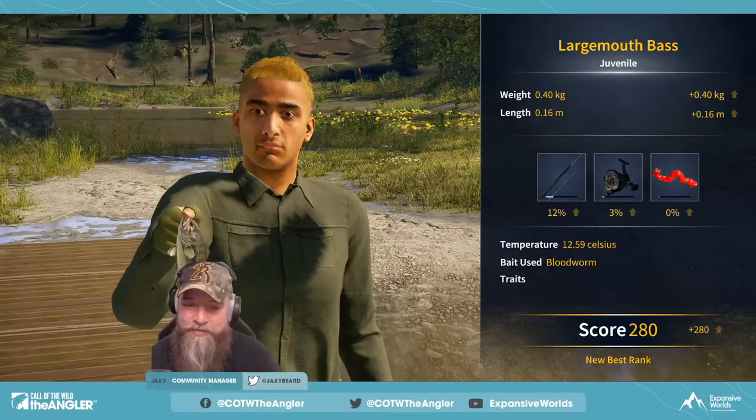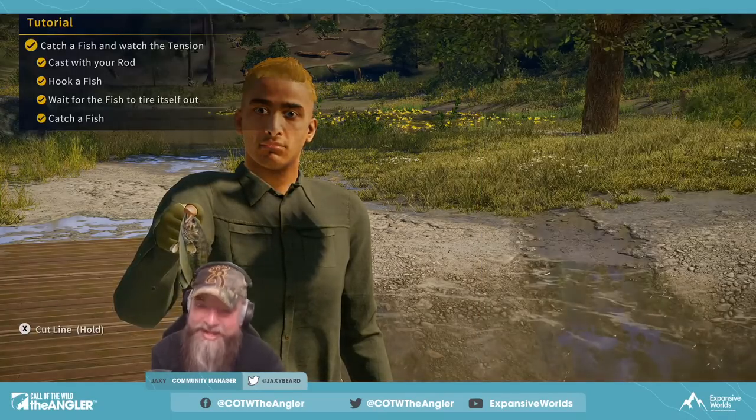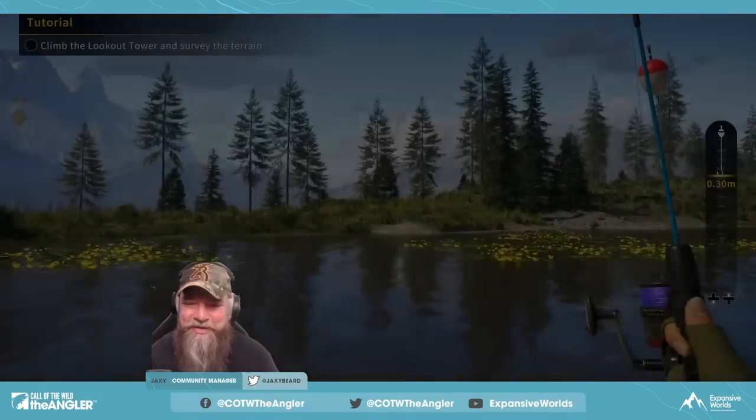I look very intent with this juvenile. I mean, you're calling it a largemouth bass, but it's not that large. We are at the beginner pond, and it's what you can come to expect.